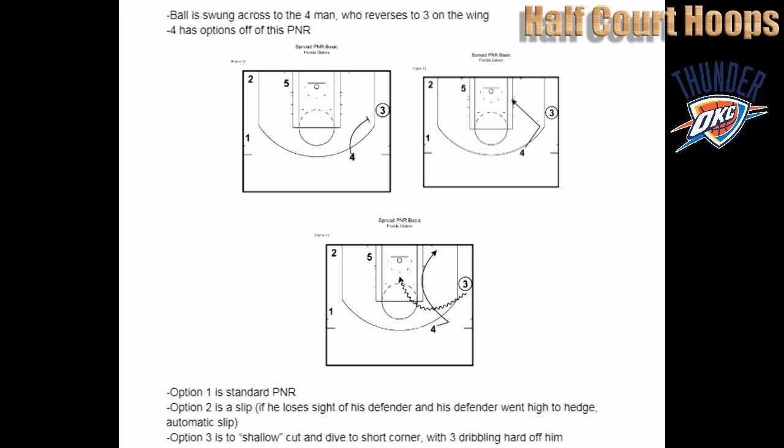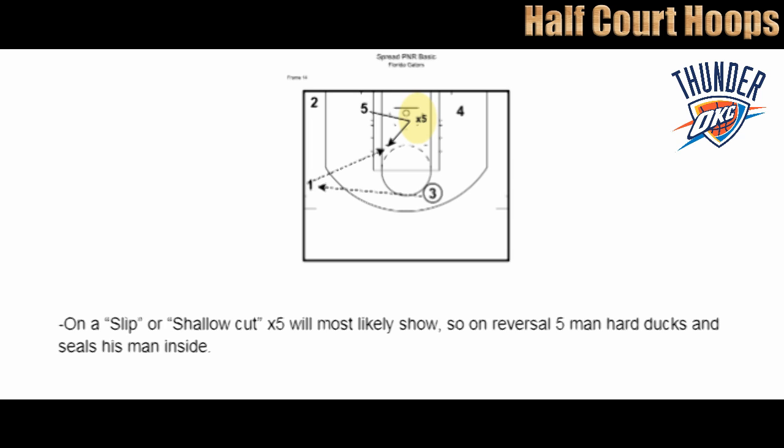When 4 executes that shallow cut, X5 will most likely help out on that shallow cut in the paint, or at least show towards it. On this reversal, 3 drives hard behind 4, who's shallow cut to the short corner. If it's not there, 3 automatically passes to 1, who's holding the sideline because there's 2 players out there. 5 is going to take 2 hard steps and duck his man in. So he's going to seal his man who helped over into the paint, looking to get a duck-in. Steven Adams would be really good at getting a duck-in like that.